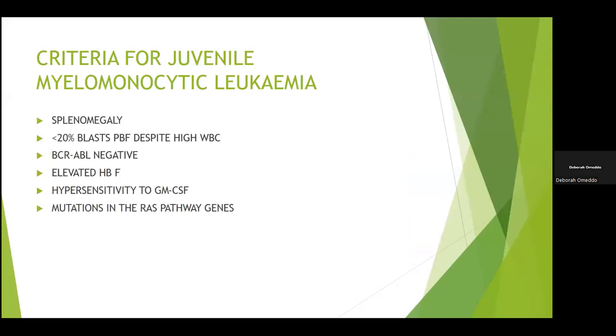So there is a type of leukemia called juvenile myelomonocytic leukemia. Usually the children come with splenomegaly, but when you do the bone marrow aspirate, you find that the blasts are less than 20%. For the other leukemias, the blasts are usually more than 20%. And even despite a high WBC, you find it just remains less than 20%. So when you do the BCR-ABL, you find that it's negative. When you do the HB electrophoresis, you find that their HBF is quite elevated. And usually they're hypersensitive to GM-CSF. And they have mutations in the RAS pathway genes.